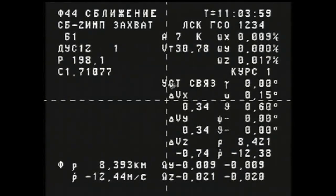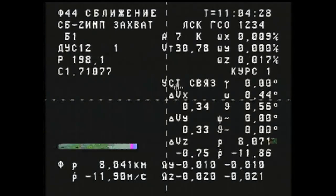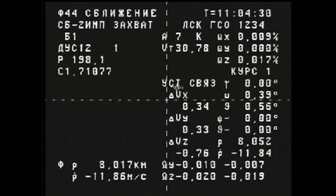Two duplex on. Copy. Again, all of the various rendezvous maneuvers and engine firings have gone as planned to set the Progress up for its automated docking. Is the PVPS off?